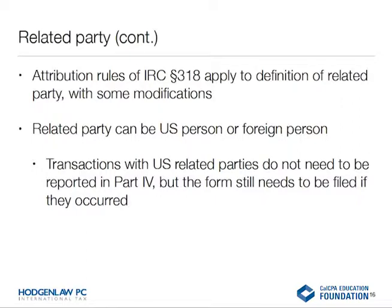Even if the related party is a U.S. person, if you meet the other requirements to have to file Form 5472, you do have to file the 5472 to report the transaction with the U.S. related party. You don't report the specific dollar amounts in Part 4 of the transaction, so you don't show what the transactions are, but you still fill out the form and you show that it has a U.S. related party.